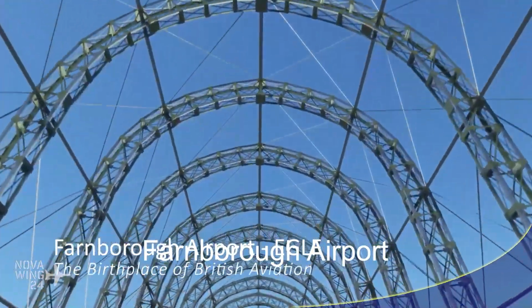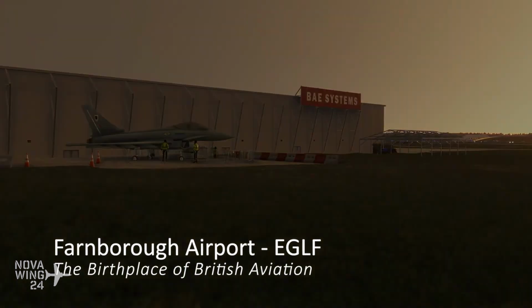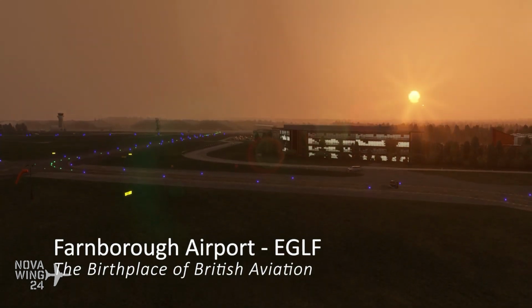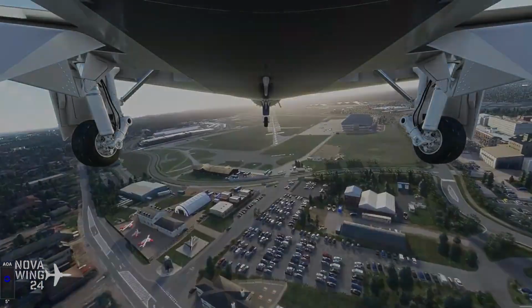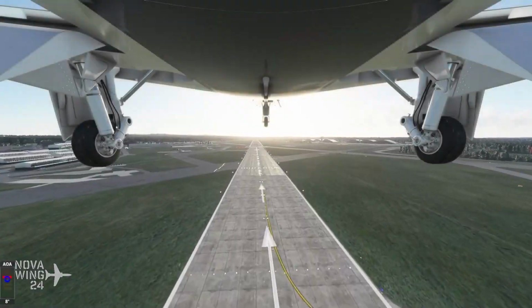Now, Farnborough for me has a lot of memories, having attended the Farnborough Air Show many moons ago, and of course also being the home of the Royal Aircraft Establishment, created a year after Cody's audacious flight, which was the first flight in the United Kingdom, of course granting Farnborough the illustrious title of the birthplace of British aviation.